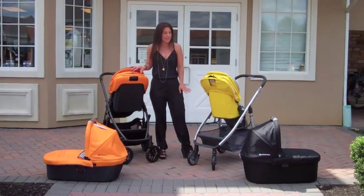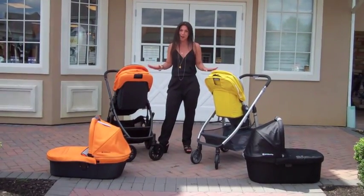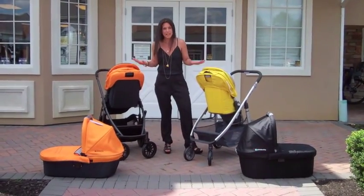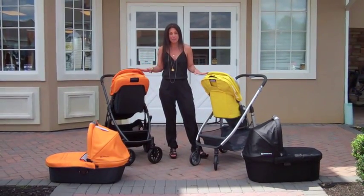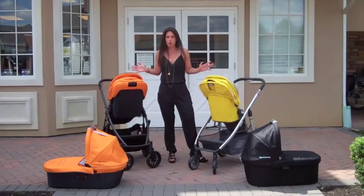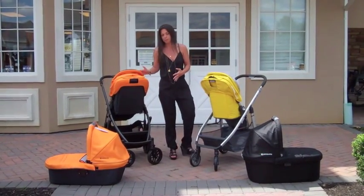Today, we're going to compare two strollers that are always compared in the store. And that's the UppaBaby Vista and the UppaBaby Cruz. Two fantastic strollers by one amazing company with differences. So if you're trying to decide between the two, this should definitely help you out. Let's start with the Vista, because that is UppaBaby's tried and tested, famous stroller that everyone knows about and sort of got them on the market as a premier stroller company.